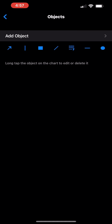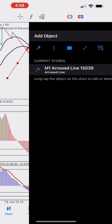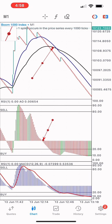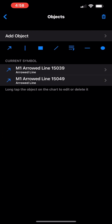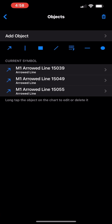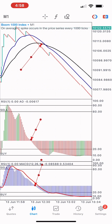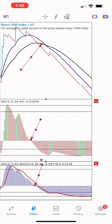Right now, we have a crossover of the moving average, which has occurred first on the main chart. Then we also have that crossover at the indicator window 1. We have the awesome oscillator crossing over from the zero level. Same thing happened with the MACD. So then what happens? You take your trades, guys, without any hesitation.